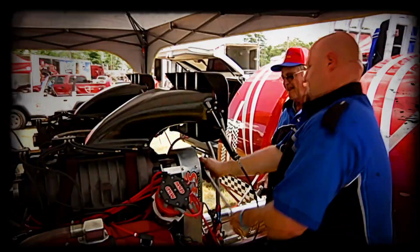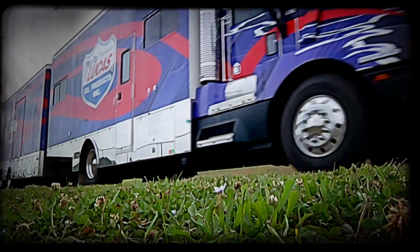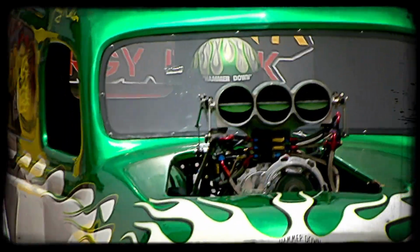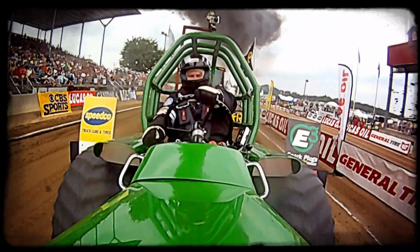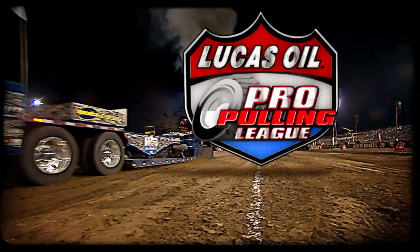Teams spend countless hours preparing their machines for competition. Thousands of dollars are spent traveling to events across 10 states, maximizing power and repairing broken parts. The season is long, and the competitors have to maintain focus every pull to compete for a class championship. This is Tractor Pulling with the Lucas Oil Pro Pulling League.